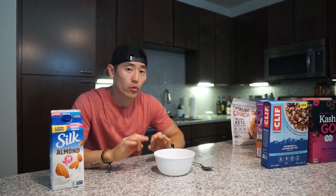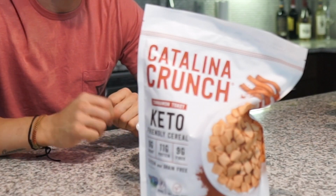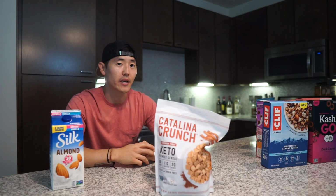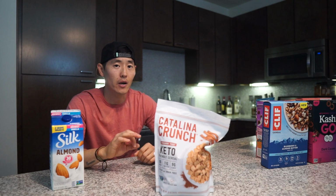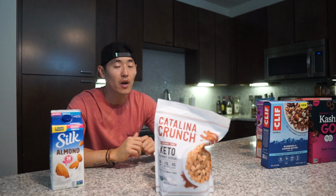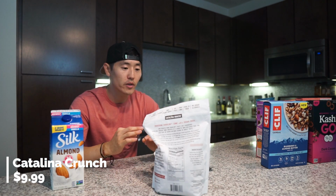Right off the bat, I don't really have a game plan in terms of the order that we're gonna go. However, there's been one that I've been really dying to try, and that's Catalina Crunch. So this bad boy right here, 110 calories per serving, $9 a pop, or I guess $10 a pop over at Costco. Super easy and accessible if you have a Costco membership. And I gotta say, I've always been super intrigued.